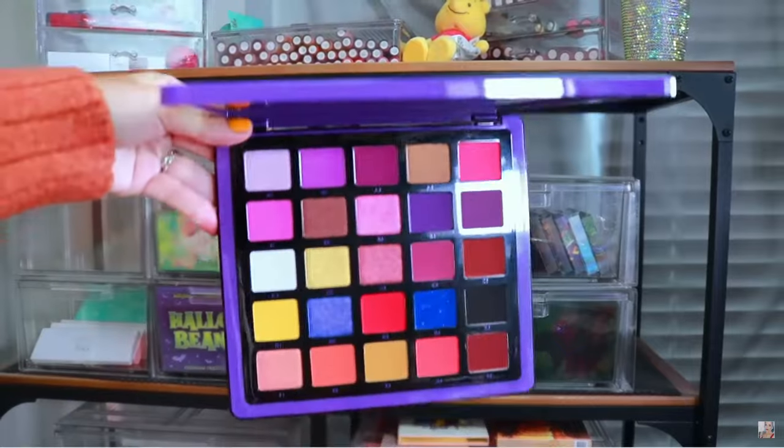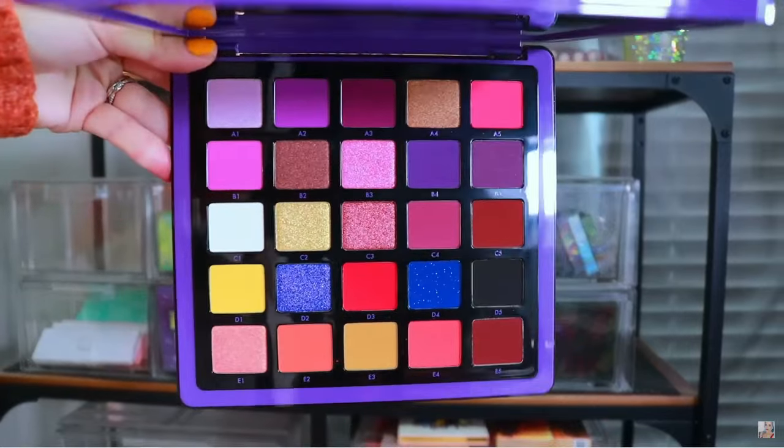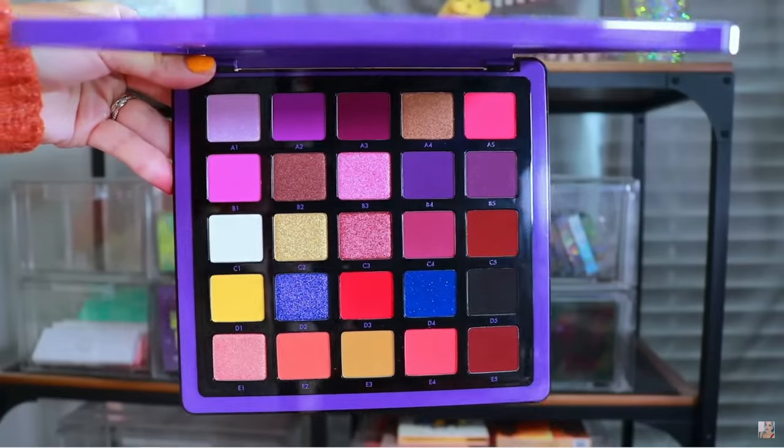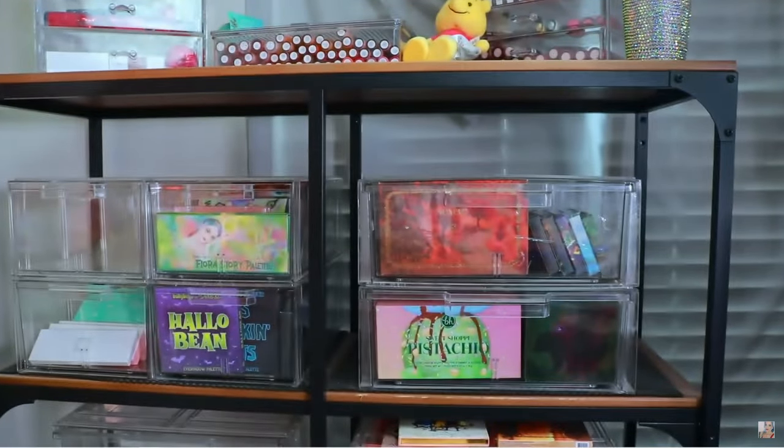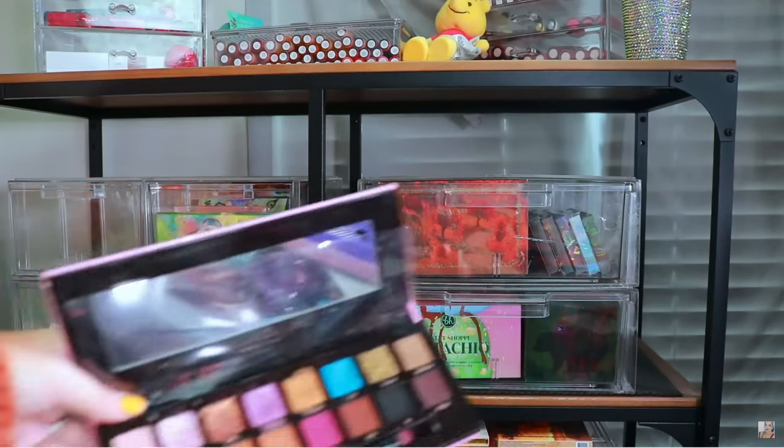Next, we do have the ABH Norvina Volume 1 palette. Again, I don't ever use this palette, so we're actually going to declutter her. And she's not broken, so that's good. I don't know what happened to the other one. That one shade just came in broken, but I'm going to press it back together pretty tightly and see if I can salvage it before I declutter it along.